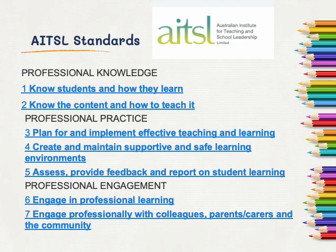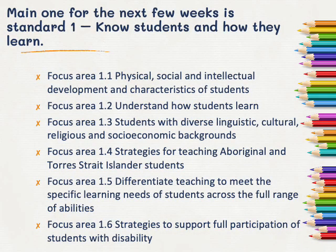So we are looking mainly at knowing students and how they learn over the next few weeks. We're looking at the physical, social, and intellectual development and characteristics. We're looking at understanding how they learn. We're probably looking at some strategies to support full participation of students with disabilities and so on. In a childcare setting, you've got less emphasis on your AITSL, but you have more emphasis in a school-based setting.